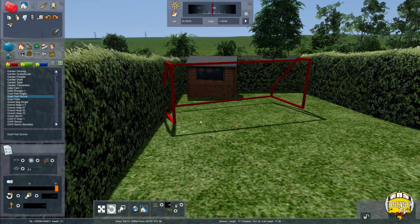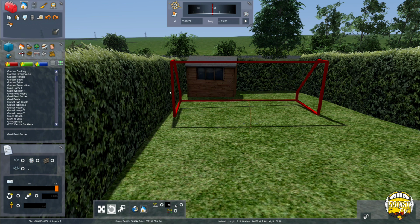Goalpost soccer. So these are more like a kid's set of goalposts, look. We can make them smaller with the scale tool.